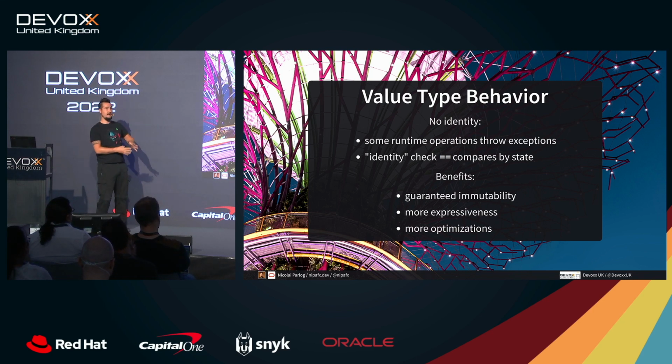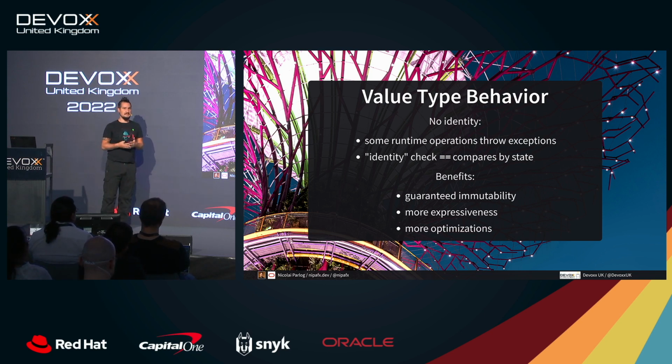On the one hand, you get better expressiveness of the language. You can say, no, this is a value, which means something, for example, in domain-driven design. It's definitely immutable. And on the other side, what you get is the freedom for the JVM to do optimizations, because it doesn't have to track identity anymore. It can reduce the memory overhead, and it can generally be better, like it has more freedom in optimizing the code. So it's going to give you more performance.